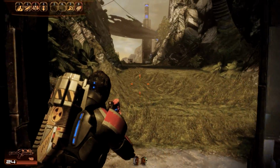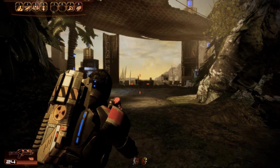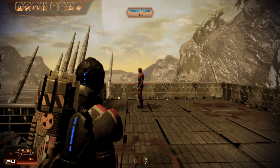The gate here opening up in front of us, that marks the exit towards Ronald Taylor himself. Before we leave though, we want to make sure to grab both the Element Zero container as well as the credits from the PDA. But once we have everything, it is then indeed time for the grand finale of this mission.